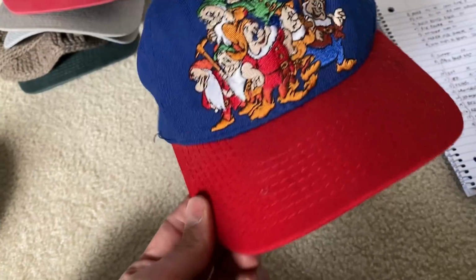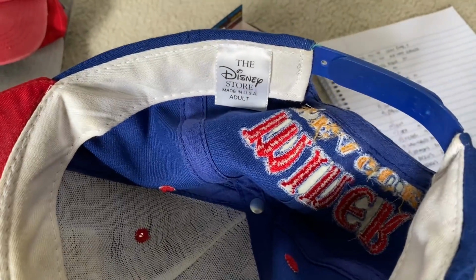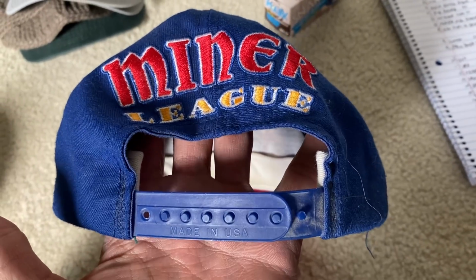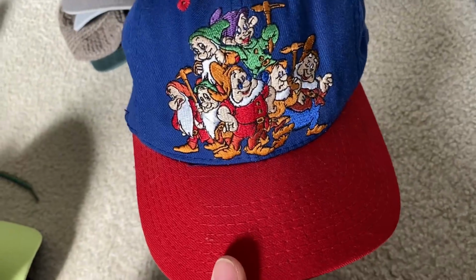Next is a vintage Seven Dwarfs hat from the Disney store. Shout out to you, Joyce, for hauling this one for me. I like the fact that this one says minor league on the back, and it is adjustable, made in the USA. No comps on this one, but I'm pretty sure I can get $25 for that one.